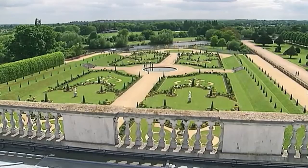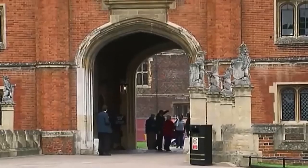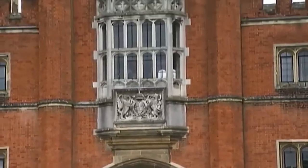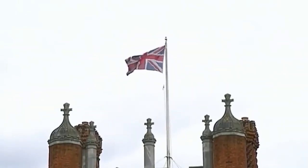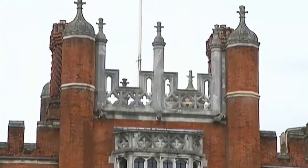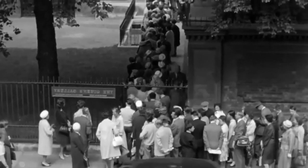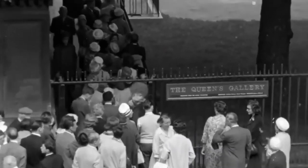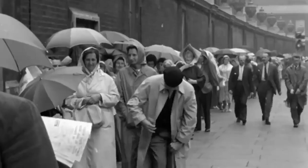Today, the Royal Collection can be visited at several residences across the UK. But at the start of Queen Elizabeth's reign, the Royal Collection was completely private, despite the British taxpayer funding its upkeep. There was a feeling about the Royal Collection was, well, we're paying for it. Why is it all behind closed doors? In 1962, the Queen attempted to address the issue by opening the Queen's Gallery, allowing the public to see items from the Royal Collection for the very first time.